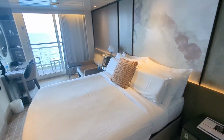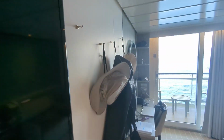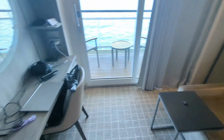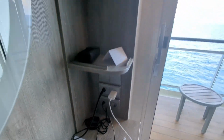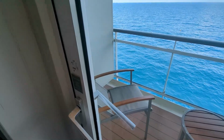Inside the main cabin area, you have the bed facing the television. On either side of the bed are 2 nightstands, but they don't have plugs, so I took another little bit of points away for that. This day and age, you really need plugs by the bed. It's not enough just to have it over here by the desk. I did like the shelves there, and the desk was fine. The small couch was fine.